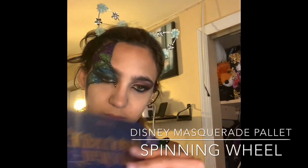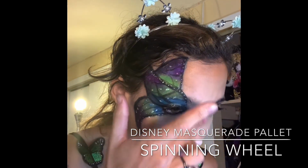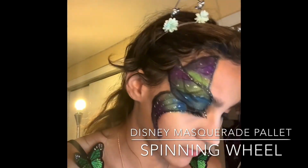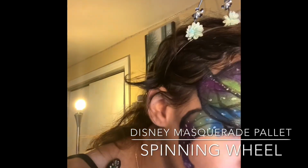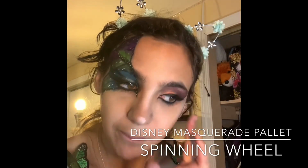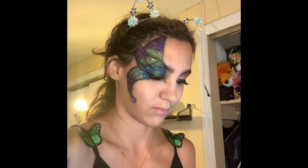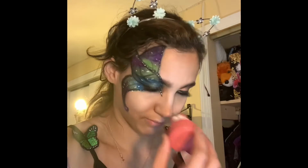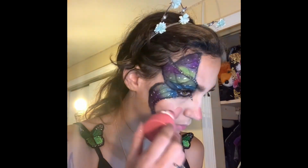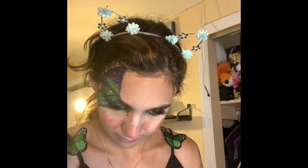From the Disney Masquerade palette, I used Spinning Wheel for my highlight on my nose, the bridge of my nose, my Cupid's bow, and the side of my face. And then my Kaja blush, my heart stamps, just to give myself that little red glow.